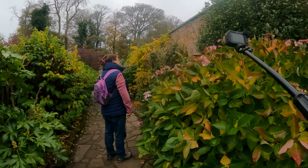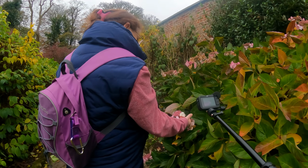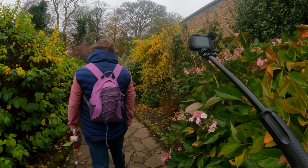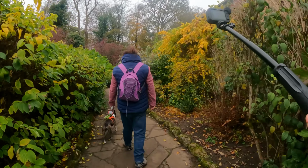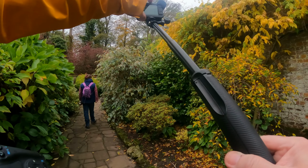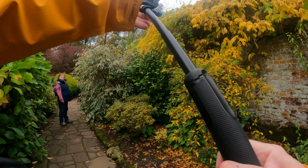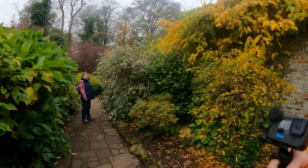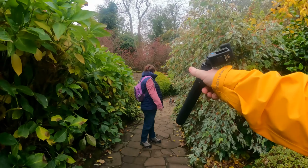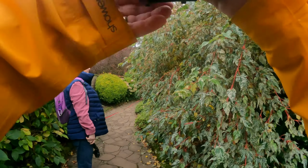I spent half my time where there's no trees. Still the white flower. That one's quite nice. What's that one? With the red stems and the... Let's get Sarah in for scale.